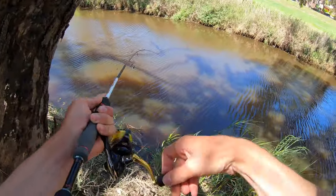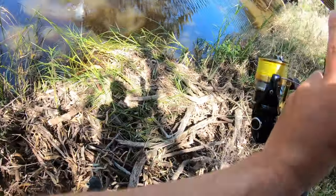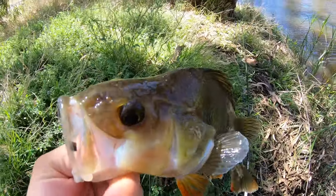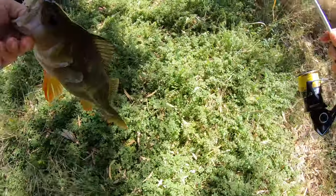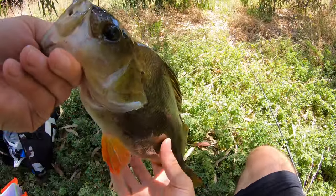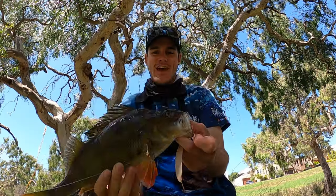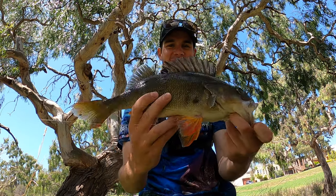Guys, just threw it in. Oh my god, this is a big reddy. Oh my god, this thing's huge. I just put a new plastic on. Oh my god, look at the size of this thing. This is ridiculous, guys. As soon as it hit the water, oh my god. Now that is a redfin. That is a monster. Have a go at that for a redfin. Bloody hell. I was not expecting that.